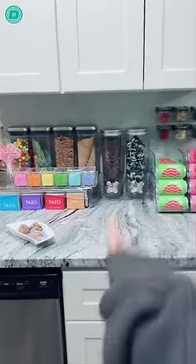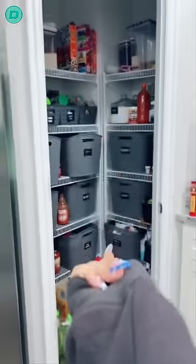This is my favorite thing I've ever made. Too bad I have to pack it up. And I have to pack my pantry because I got my keys to my new place. So yeah, I have to hurry.